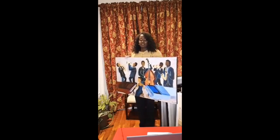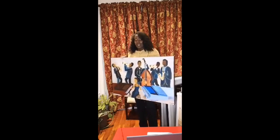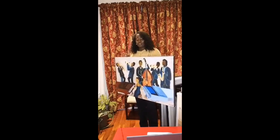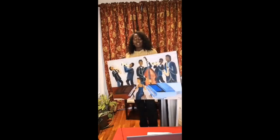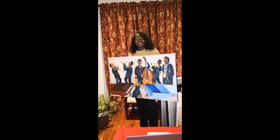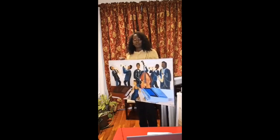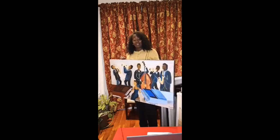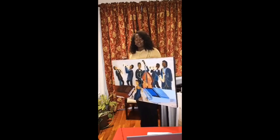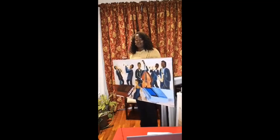Hazel Scott was a child prodigy, born in Trinidad and Tobago. She moved as a toddler to New York City with her family, and she excelled in music, classical music, and then continued in jazz. So she was a jazz pianist. She was known to play two pianos at the same time in concert and sing. So very talented, and she's the first woman to have her own TV program in the United States back in those days, 1940s. So quite an accomplished musician and singer. Hazel Scott, acrylic on canvas, 24 by 36.